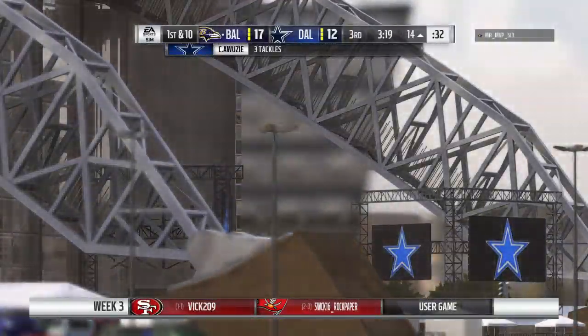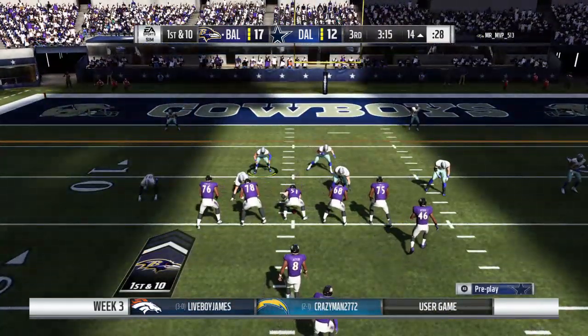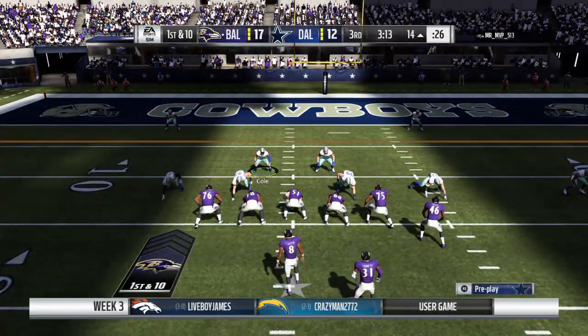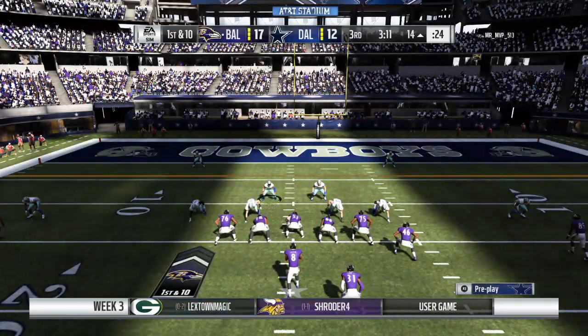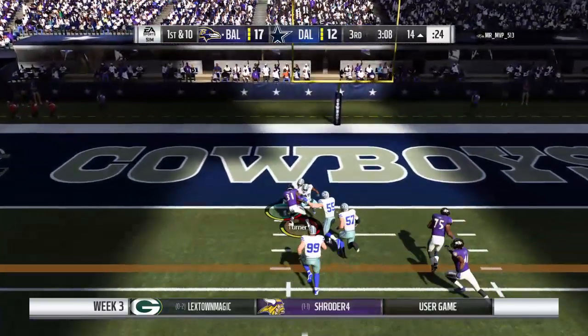Somebody missed an assignment. He was waving his arms saying, hey, I'm wide open. They found him. You think? I mean, he was so wide open. Did you see he was just windmilling like he was Don Quixote or somebody out there? And then they found him for a really nice game.